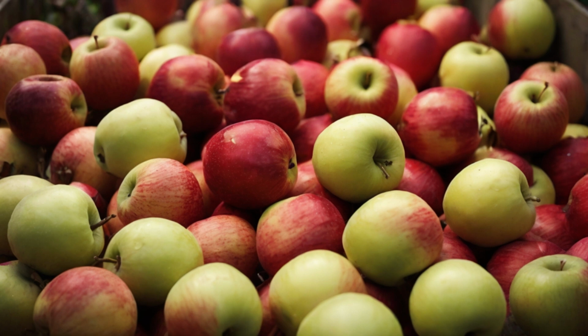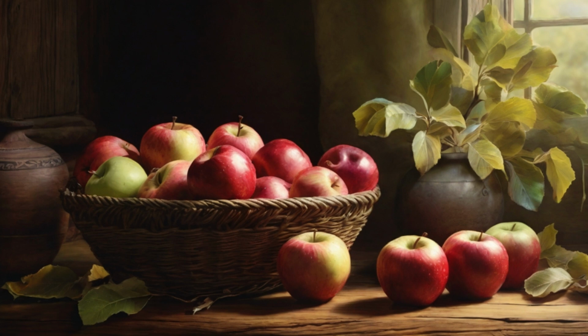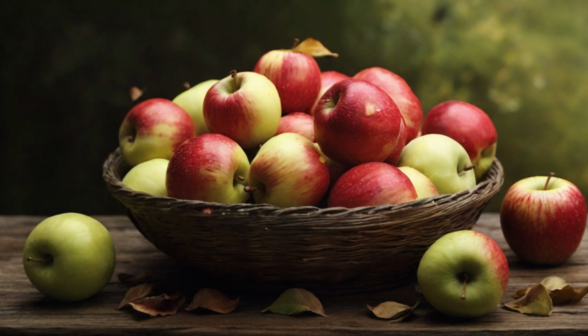And finally, apple seeds contain small amounts of amygdalin, a compound that releases cyanide when digested. While you need to eat a large number of seeds for any harmful effects, it's best to avoid eating apple seeds altogether. So, how can you enjoy apples while maximizing their benefits? Here are a few simple tips.